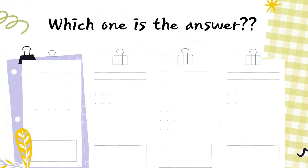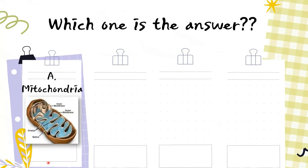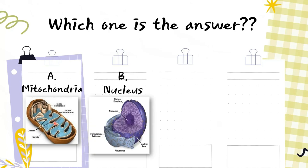Okay, let's look at the answer options given. Okay, the first one is A, mitochondria. So, if we look at the diagram here, mitochondria contains an outer and also inner membrane. Okay, and then the folded inner membrane that we call cristae. And the last one is the matrix of mitochondria. Okay, next B, nucleus. So, what the nucleus has in its structure is that it also consists of an outer membrane and inner membrane.